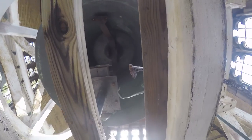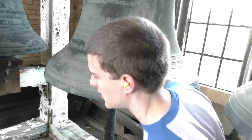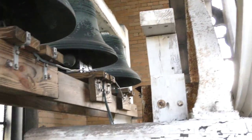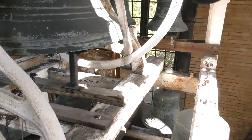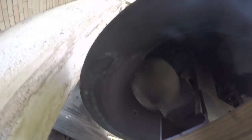The combined weight of the bells is about 14,000 pounds. And in musical terms, that's comparable to 12 concert grand pianos. These are all stacked up on top of the entrance to the library. We should have more classes right below us.